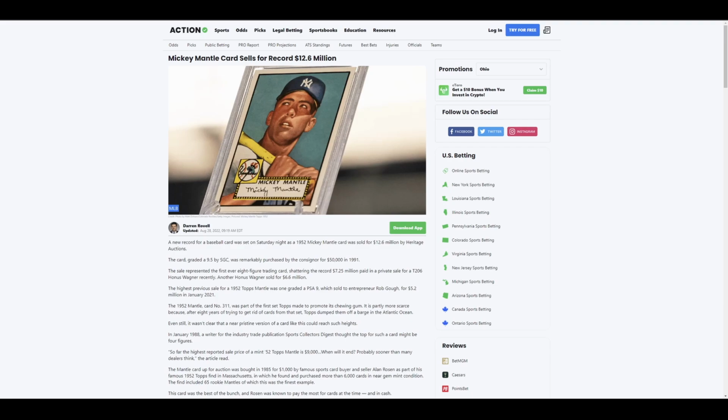Well, we have the new most expensive card ever. The SGC 9.5 sold this weekend for $12.6 million. Whew, boy, that's a big number. This is going to be tossed around, talked about, discussed. This will be the content du jour for the early part of the week, and justifiably so. Amazing sale, amazing card. I took a glance at this at the National.